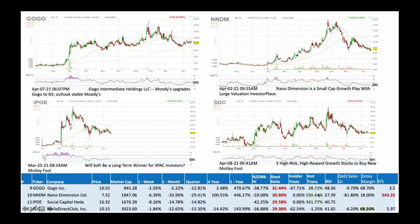And as you can see here, institutions are buying. That's one of the reasons I'm also buying with the institutions. Institutions kind of understand these things very well. They will buy when everybody's selling. That's why there's a huge tick up in the institution transactions. And quarter over quarter sales is negative because I think they're still trying to work through their issues. But I think gross margin is positive, so I'm buying even though valuation is high.